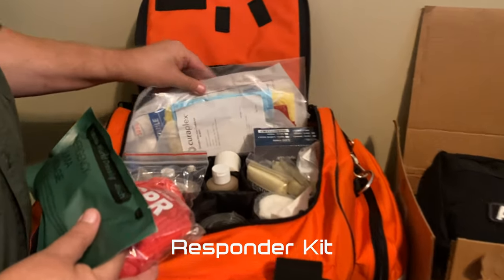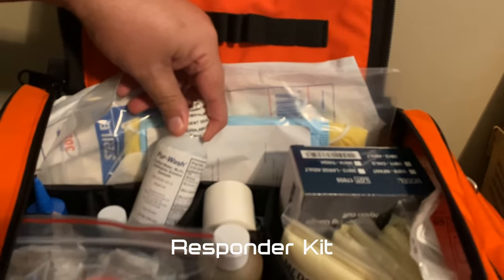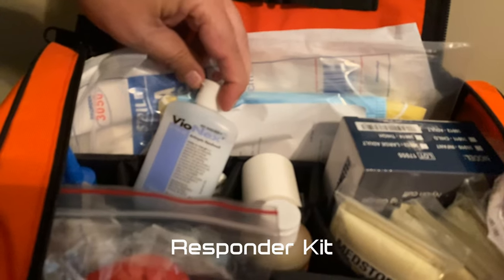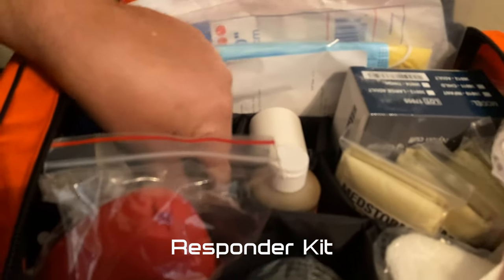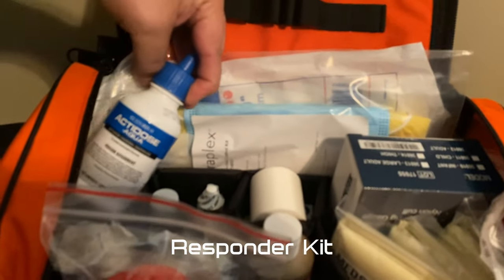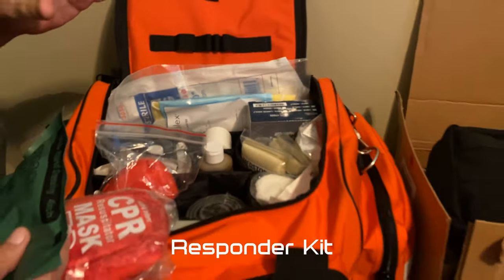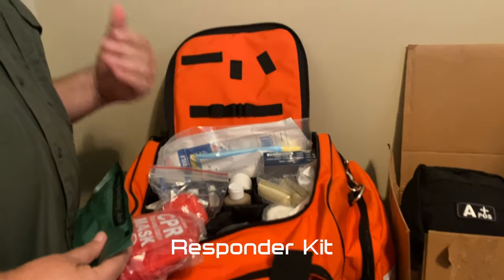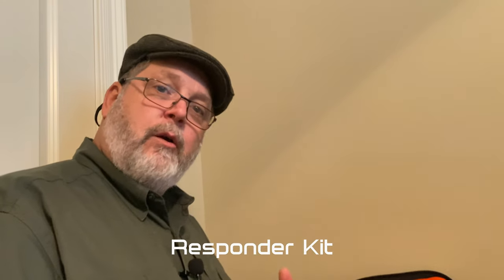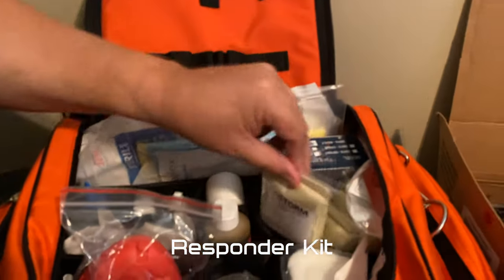We can see in here a number of bandages, different sizes, different antiseptics. This is eye wash solution and hand wash, and more rolls of gauze and rolls of gauze, and poison absorbent. One thing I do want to say is that it is important that a person spend time with their medical gear. There's a lot of stuff here, and if I'm not using it, I may not realize that I've got something. I've got a lot of different equipment, triangle bandages.